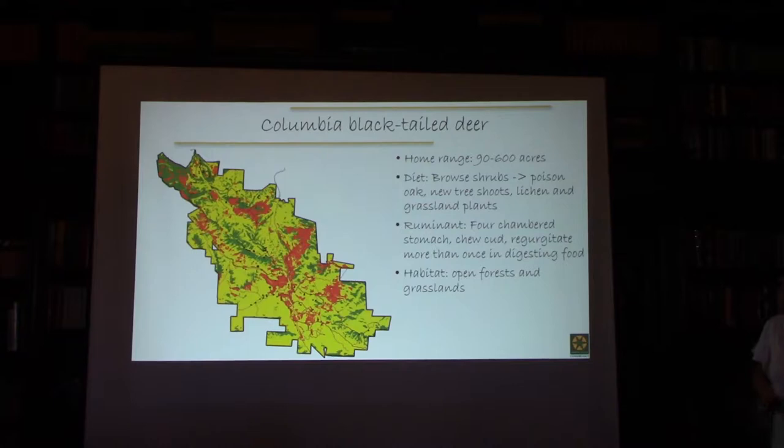It obviously depends on the habitat around them, but if your lot is, say, 40 acres, their home range would be two lots up to maybe the size of the flats. So they don't move very much. So the deer that you think that you're seeing the same one over and over in your yard, you are. It's probably the same individual. And they're very happy there.